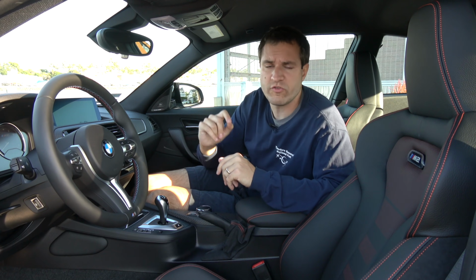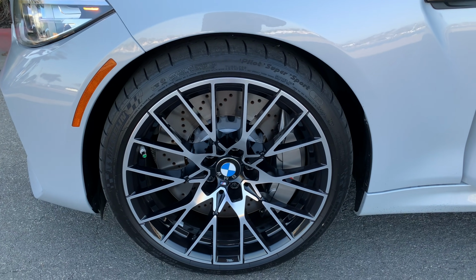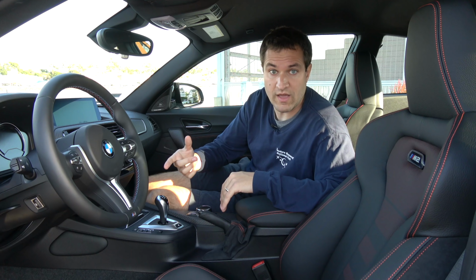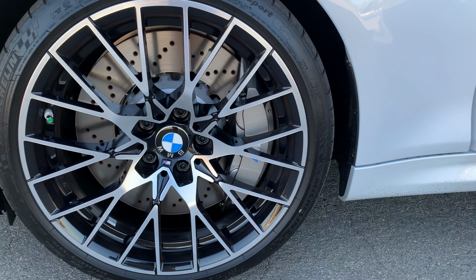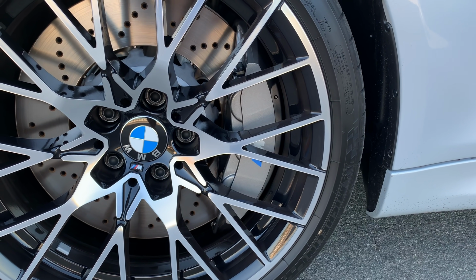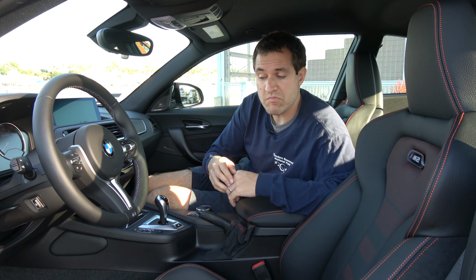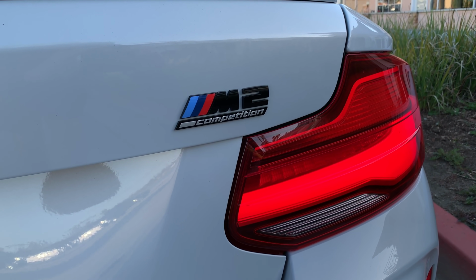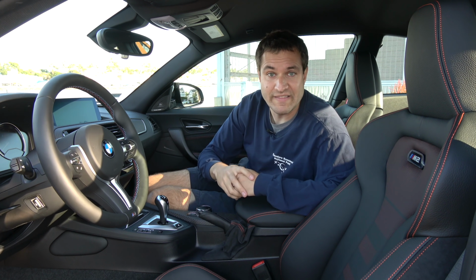Now, on the outside, there aren't too many ways that the M2 Competition is distinguished from other BMWs, but there are a few. The wheels are unique to this car. The regular M2 uses a different, more common set of wheels, and so you can tell a Competition with these wheels. It also has bigger brakes, and it uses the brake caliper from BMW's carbon ceramic brakes. It just isn't painted gold. Instead, you can see it's gray, but the bigger brakes and wheels will give away that you're next to a Competition. And one other giveaway, it says M2 Competition on the trunk. You have to squint, look very closely unless you're right up next to it, but it does have one exterior M2 Competition badge, and that's the one on the trunk lid.